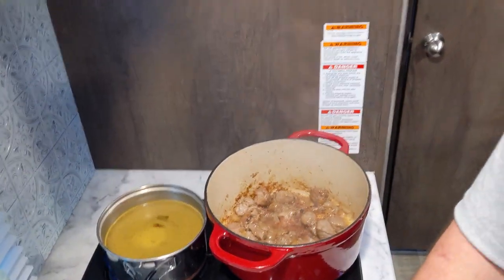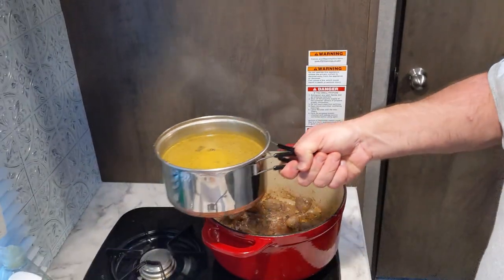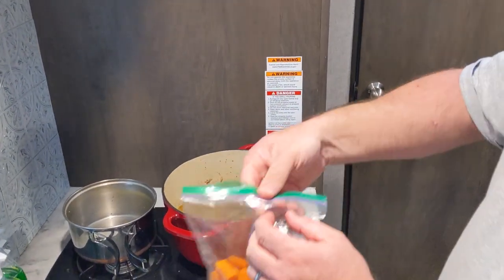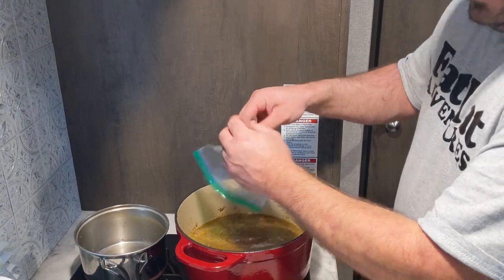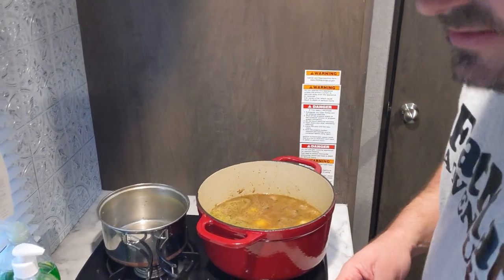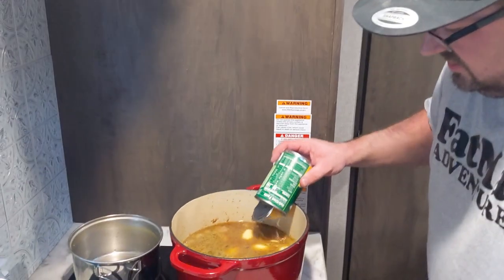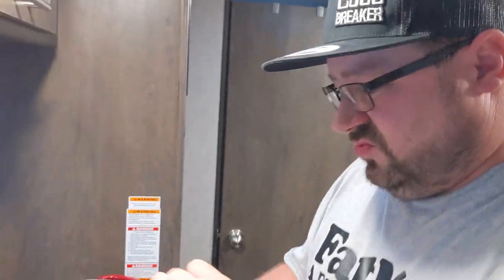So here we go. I'm gonna turn this burner off. So the beef broth, it's about 4 cups. And then we've got some carrots, and then we've got potatoes. Some more potatoes, because we like potatoes. The next thing, diced tomatoes. Tomatoes make stew really good.